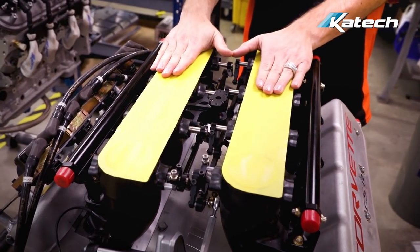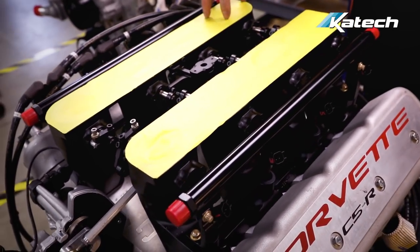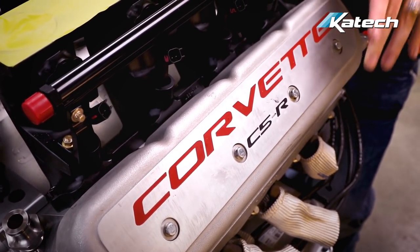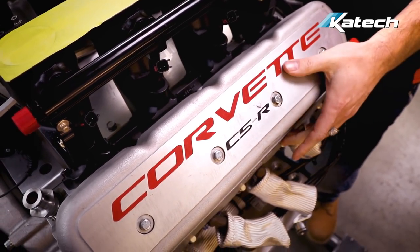This is the Kinsler vertical C5R intake manifold. There's some stacks that will bolt onto here, and then there'll be an air box. A lot of times you'll see Katech valve covers on engines. These don't have them because they need the C5R race covers that are specific to the C5R heads.